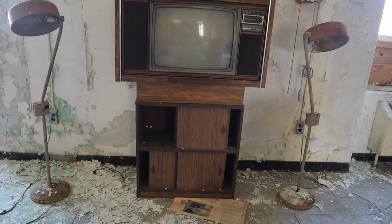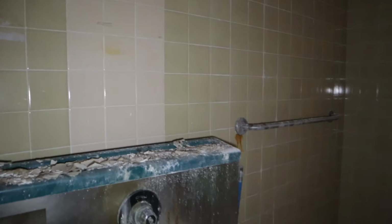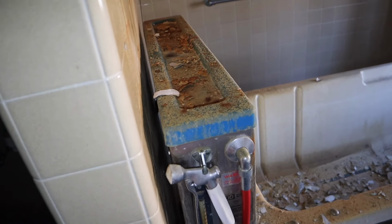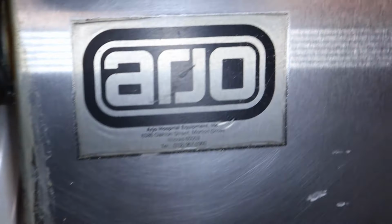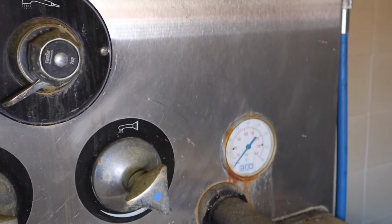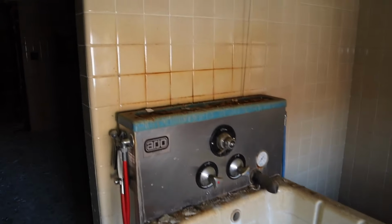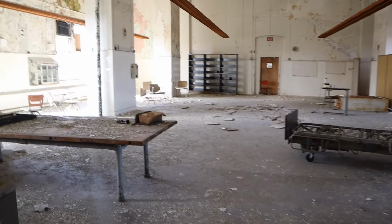That old TV. So I walked in this bathroom, guys, and I don't know if this is a hydrotherapy tub. It's probably not. It's definitely a tub. There's another one right here as well. And you got your nozzle right there, which is probably used for washing the patients. Oh yeah, but no, this one actually has a badge on it. It may have been a hydrotherapy tub, but I'm not 100% certain. So if you guys know, let me know in the comments, but that could be what it is. Or just another type of bathtub.